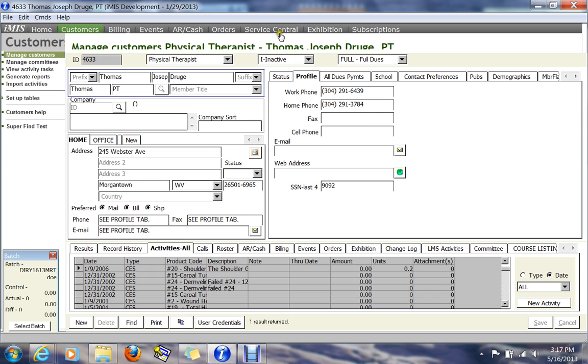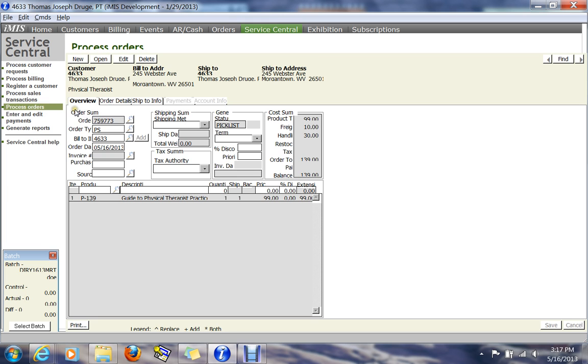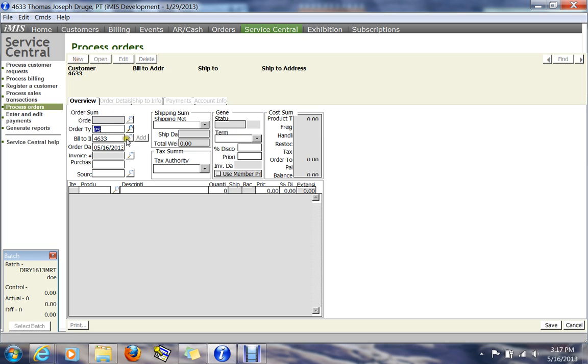Then we would click on Service Central, and then click on Process Orders, and then New. Now, this order is not a hard copy product coming from our warehouse, so it's not going to be a PS or a PSF order. It's going to be LMS course. An LMS course is for all the online Learning Center courses that are archived in our Learning Center.